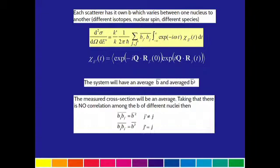So one thing that we have to remember is that the scattering length is a characteristic of each nucleus, of each isotope, right? Hydrogen and deuterium have different scattering lengths. Where can I know that? I go to a table, right? Then we check that. But each isotope has a different scattering length.